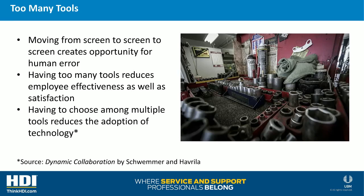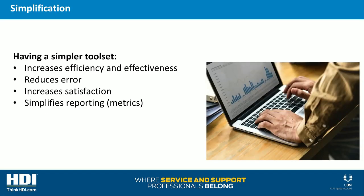So pay attention to your folks. Ask them. I always say ask the people who do the work. Ask them how effective it is for them to have to choose among multiple tools. It's important for them to have a seamless work environment, and we'll talk more about that. So having a simpler tool set increases effectiveness and efficiency. I just invented a new word, effectiveness, which is efficiency and effectiveness. It reduces human error. It increases satisfaction because you don't have that confusion. You don't have to constantly be jumping back and forth between them. And it simplifies reporting. If you only have one remote tool, then you're going to have a way to get numbers out of that tool that's much easier than trying to figure out which tools got used this month and which ones are the most important and how to get the different metrics out of each tool, right?